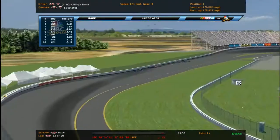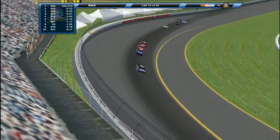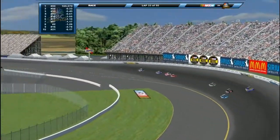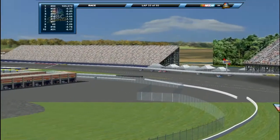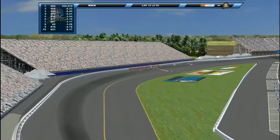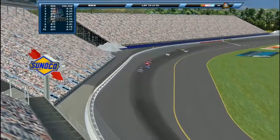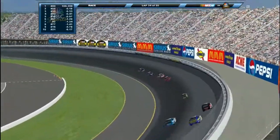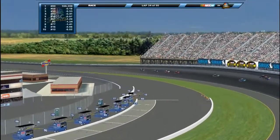George Rowe continues. LaPlante still in second. Everyone's battling for second back there. It's only a four-car battle for the lead. Who's gonna win this race? Still got a long way to go, though. George Rowe continues. LaPlante remaining in second. Third, Skylar.